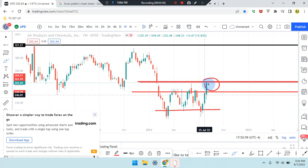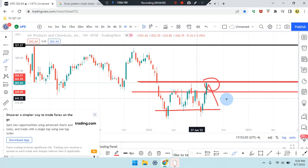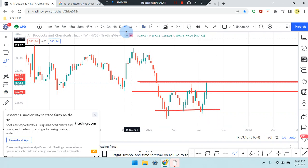So price can touch this, draw a pattern out, and come right back down to at least the midpoint. And if it breaks the midpoint, you're looking for a break and retest for the market to go back to previous areas of lower lows of that area.